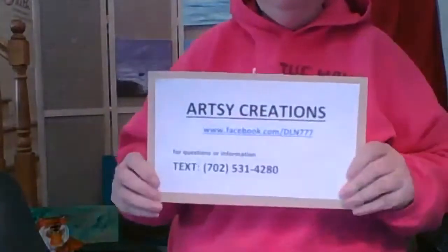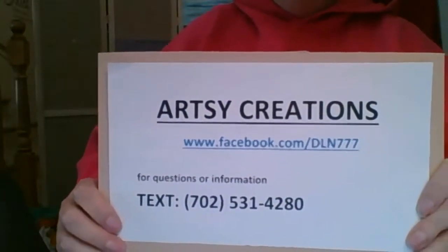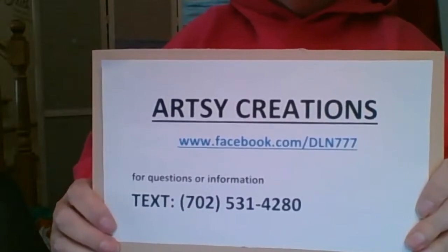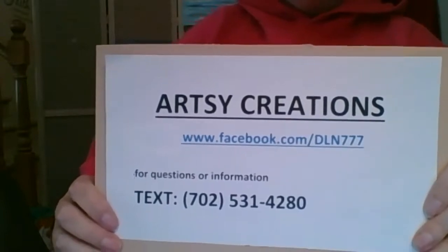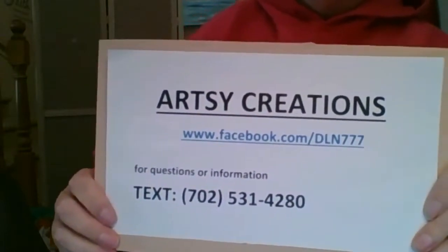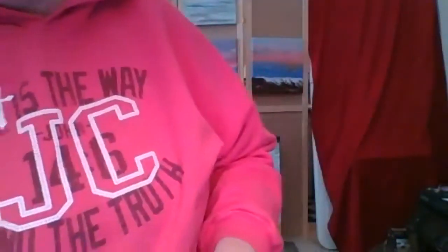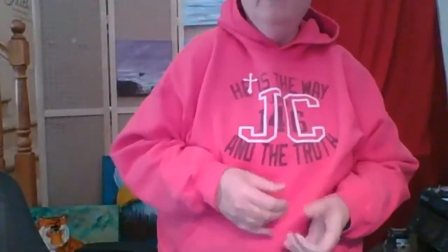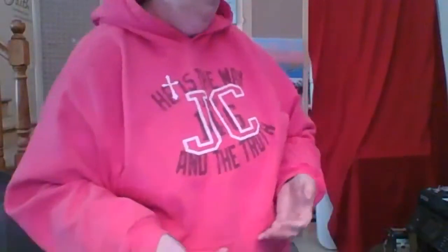This is my information. You can screenshot that. I take both PayPal and Facebook payments, and I also take cash. And I do deliver locally, but it has to be really local. Otherwise, I ship or you can pick up. Either way, and we can do it contactless if that's what you wish to do.